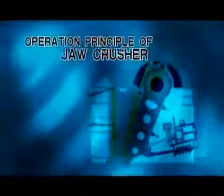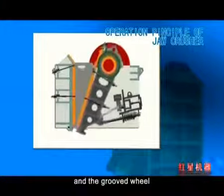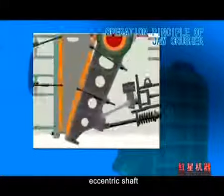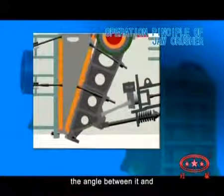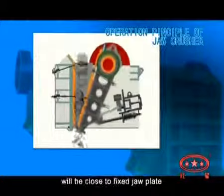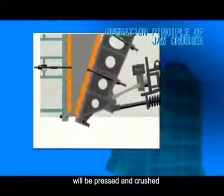Operation principle of the jaw crusher. The motor drives the belt and the groove wheel, which connect to the eccentric shaft. Through the movement of the eccentric shaft, the movable jaw plate moves up and down. When the movable jaw plate moves up, the angle between it and the toggle plate is enlarged, so the movable jaw plate moves close to the fixed jaw plate. Then the material is pressed and crushed.